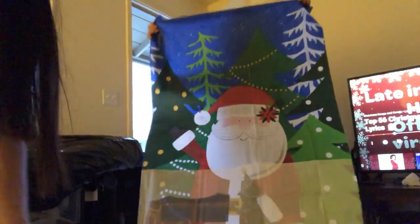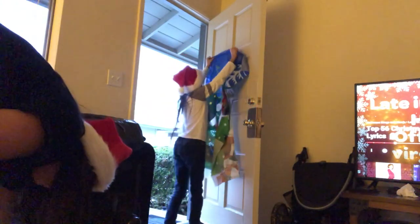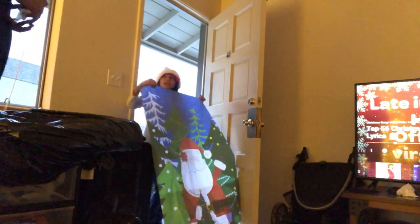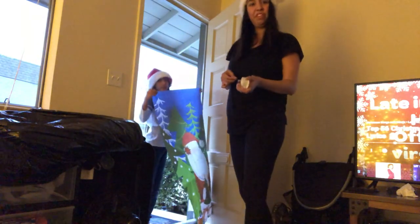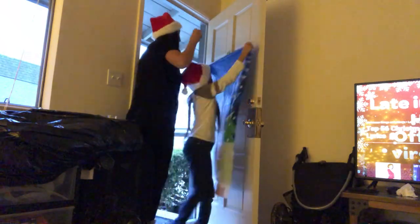We're putting that on the door. It's so cute. I love it. And we have some double-sided tape. When Mama showed it to me, I loved it. Yeah. And we got lucky because it was the very last one. Because I didn't want to do a wreath or anything else on the door. Wreath? Is that what it's called? Is it wreath or wreath? I don't know. Go on this side.